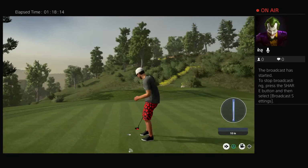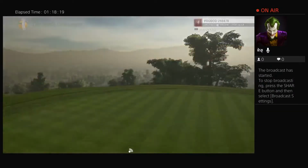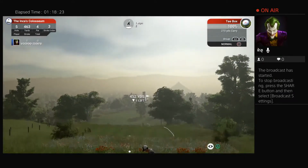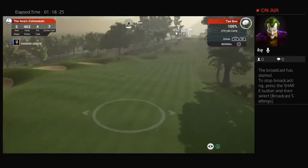And now let's take a look at the leaderboard. After that one, nothing's changing here. He's still tied for first. Okay, and here is the 5th hole.